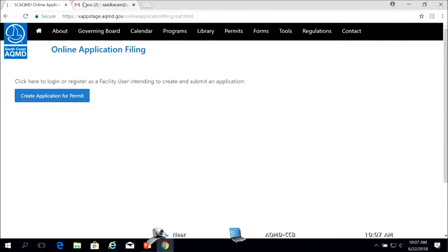To optimize today's demo, we're going to do a combination of a live demonstration with live data entry, and a live demonstration with some pre-populated screens so that you don't have to watch us do all the data entry on all the different screens. We're going to augment it just a little bit with some PowerPoint slides.